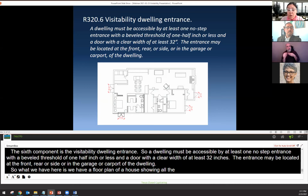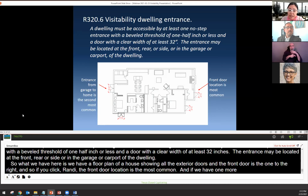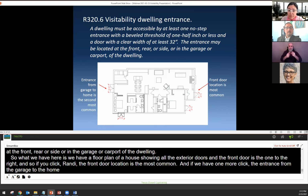And the front door is the one to the right. And so if you click, Randy, the front door location is the most common. And then with one more click, the entrance from the garage to the home is the second most common location.